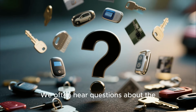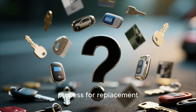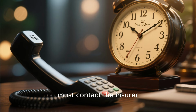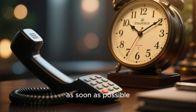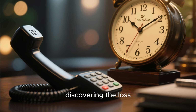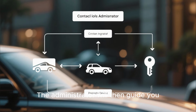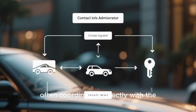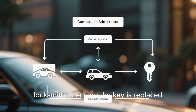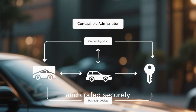We often hear questions about the process for replacement. When you lose your keys, the policyholder must contact the insurer or the key cover administrator as soon as possible, ideally within 24 to 48 hours of discovering the loss. The administrator will then guide you through the process, often coordinating directly with the dealership or an approved auto locksmith to ensure the key is replaced and coded securely.